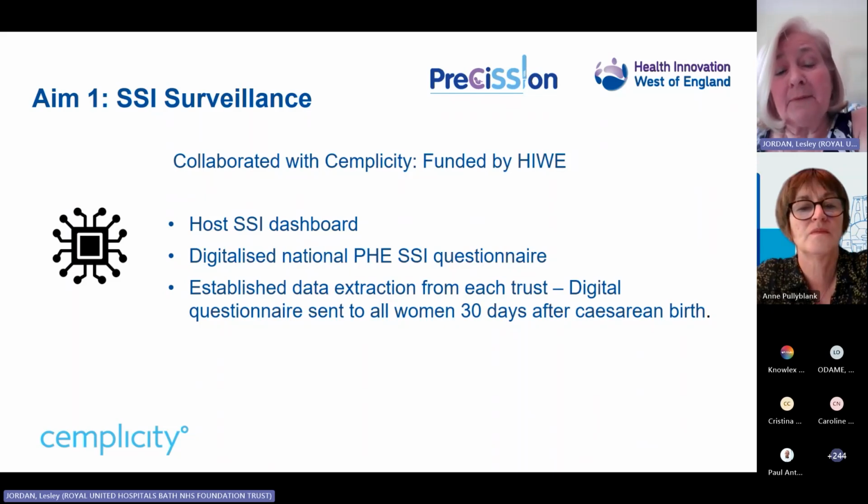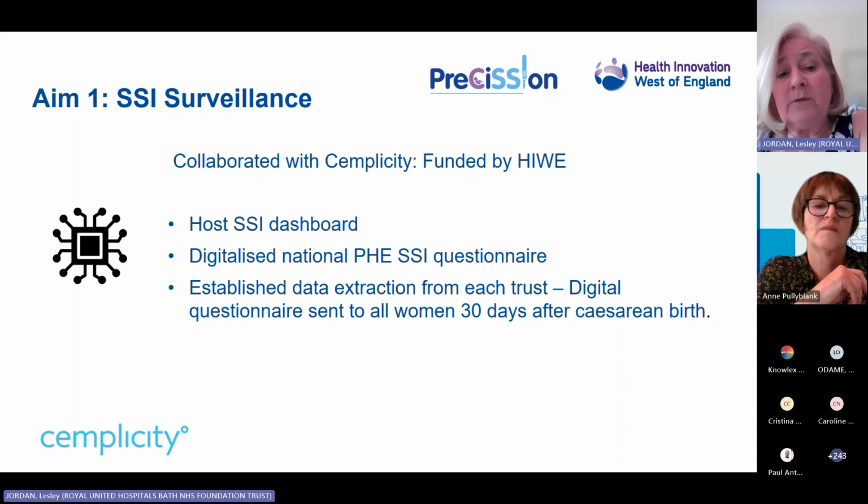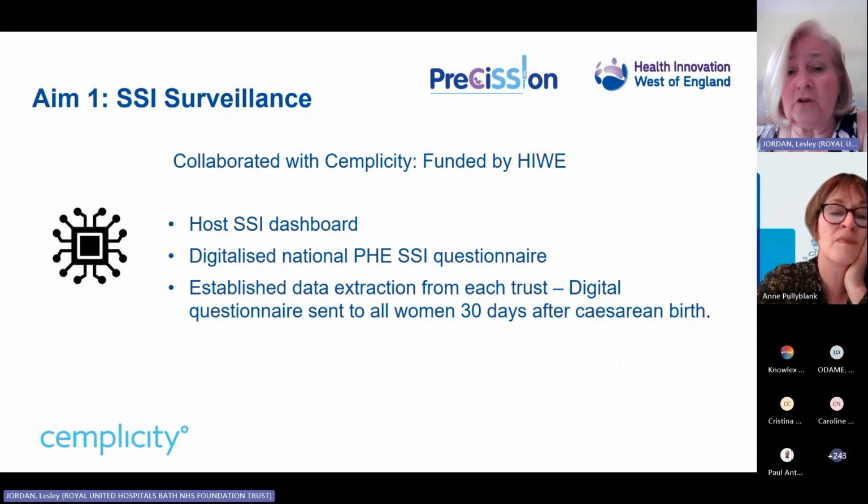And so the implementation of Simplicity in 5 of the trusts that weren't currently measuring their rates was funded by the Health Innovation West of England for 2 years. And the aim was that they would host an SSI dashboard that each of the trusts and us as the project team could view whenever we needed to.